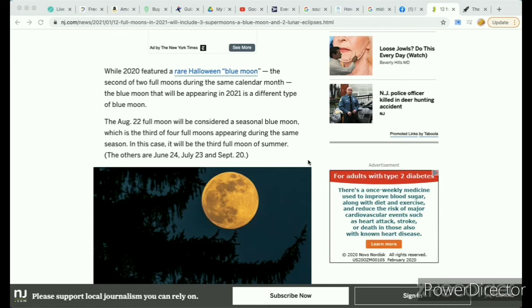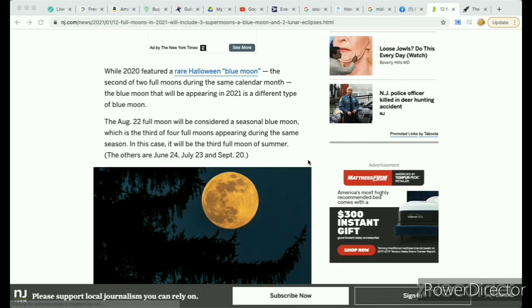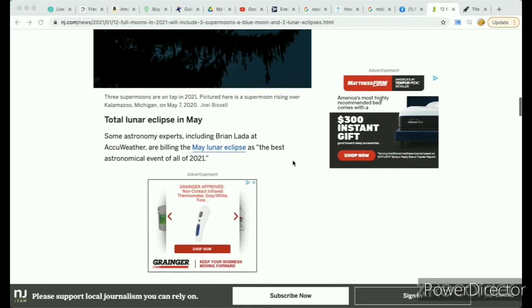The August 22nd full moon will be considered a seasonal blue moon, which is the third of 4 full moons appearing during the same season. In this case, it will be the 3rd moon of summer. The others are June 24th, July 23rd, September 20th.